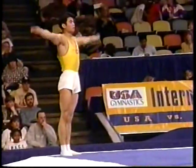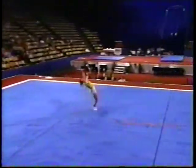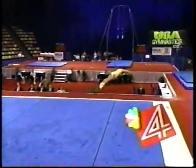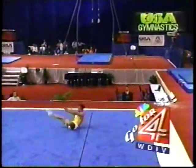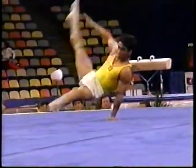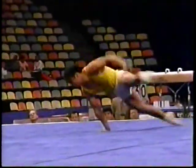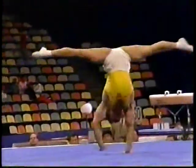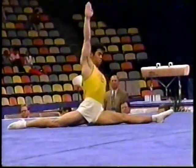While that's remarkable, he mounted with a double back. It's way too easy. But this is the critical pass right here. And actually, very little bonus. Same skill we saw from Steve McCain at the start of the competition. Gets lots of bonus points.